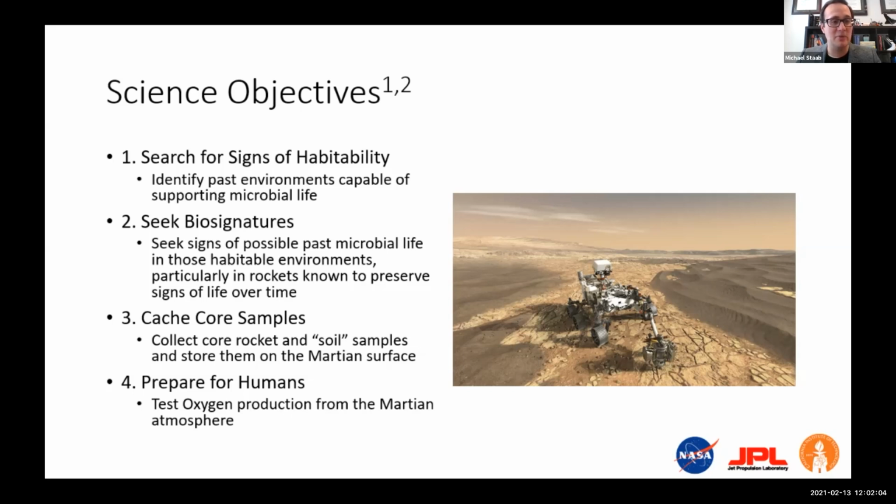And then the passive biosignatures is there are some instruments on board that even have the capabilities to detect traces of organic compounds within the rocks. So that's able to tell us whether or not there was some organic processes going on within the rocks. And that will help determine which core samples we need to take. The third piece of this is actually core sampling.